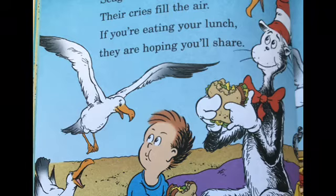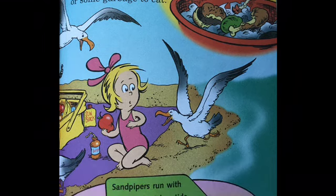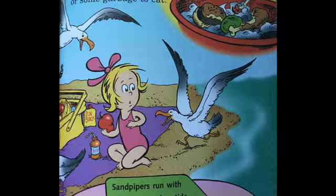Seagulls fly near the ocean. Their cries fill the air. If you're eating your lunch, they are hoping you'll share. We learned this about seagulls. Would you ever think it? Seawater is salty, but seagulls can drink it. They're not fussy eaters. They think it's a treat if they find some dead fish or some garbage to eat. Yuck!